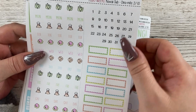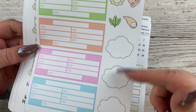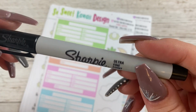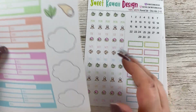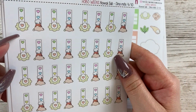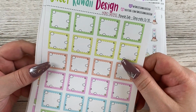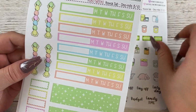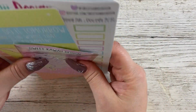So they are the days of the week, some little boxes, some date covers. These can go either side, but I like to record meals and things on there. I've got some little clouds that you can write on. One thing I will say is you need to use a permanent marker to write on her stickers. I've got this ultra fine point permanent marker from Sharpie, and that's what I use to write on her stickers. So that is page three. Page four, we've got some little checklists. They're so cute. Dinosaur egg and a volcano. We've got some scripts along the bottom. Then we've got a whole page of boxes, some more boxes, some bottom washi, if that's what you want to use it for, some scripts, some deco, some more checklists, some habit trackers, some more washi, and then some top washi boxes and some more washi and boxes there. So that is my Kawaii subscription from Sweet Kawaii Designs.